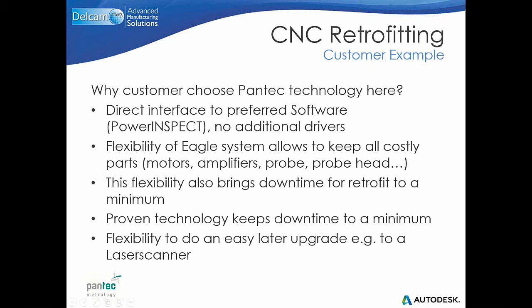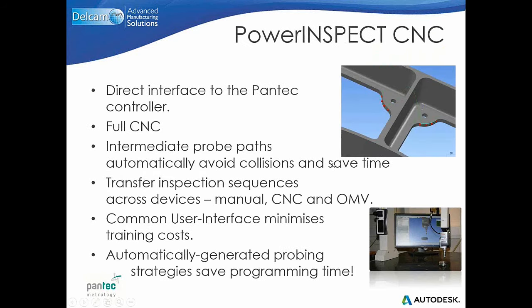Okay, Joerg, thank you for the overview of the customer and why he chose Pantech as a partner. So let's look at some of the reasons why the customer with the ZMAS CMM chose PowerINSPECT as a preferred partner. First of all, the direct interface to the Pantech controller meant that this customer could keep his retrofit costs down, and it also meant there was minimal disruption to his inspection process.